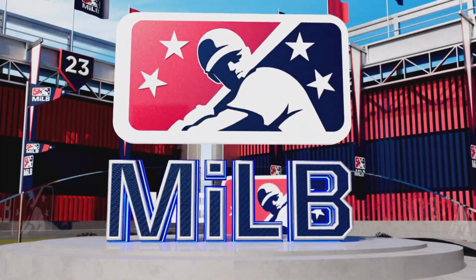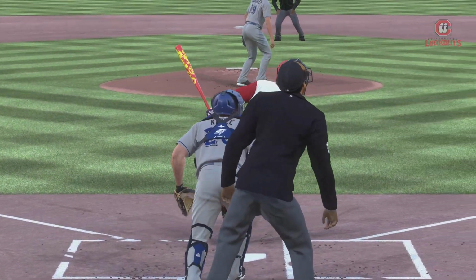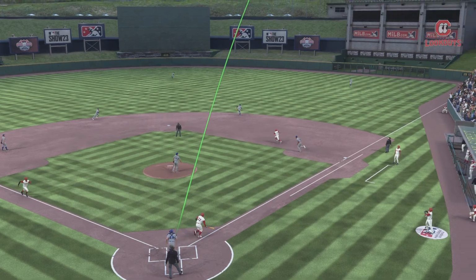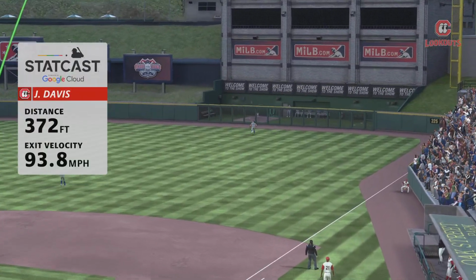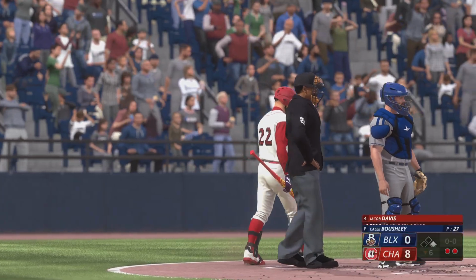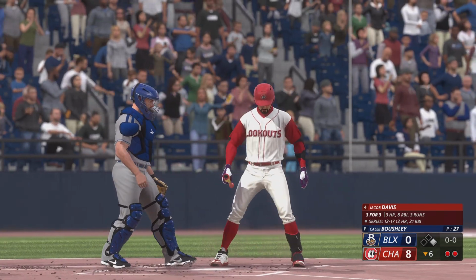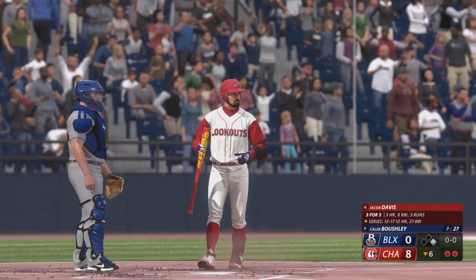Man, that's ridiculous. He's putting on quite the show at the dish here in this one, and he's just so locked in with this swing, and he's just not missing right now. 3 homer game, man, it's so special. And I tell you what, it's a lot of fun watching him pull it off as well. Here's the third baseman, Jacob Davis. Really good piece of hitting last time, going to the opposite field.